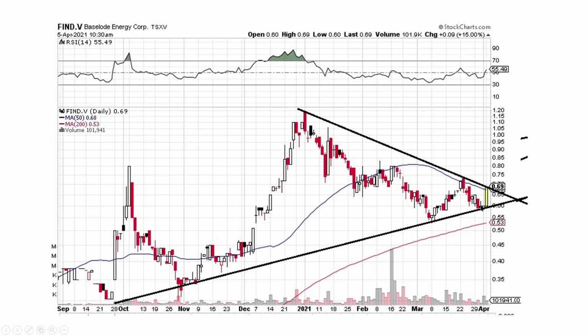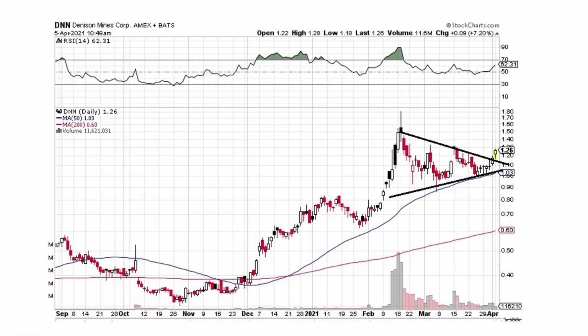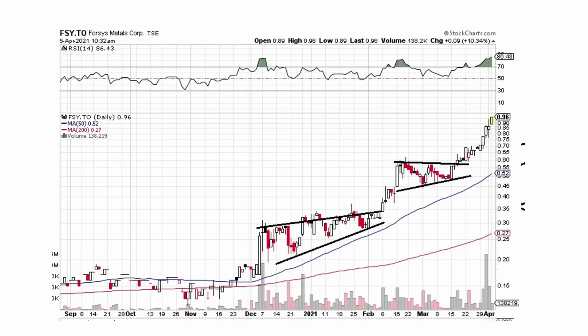Base load, holy, this is a mother of pennants. Big coiling up, big 15% up day. This thing's going to explode higher. Explosions are going to happen, guys. Here's Denison Mines breaking out to the upside. Forces Metals already broke to the upside. That thing is gone. I mean, this is like a Supra turbo graph here where it kind of gets in here, had a little bit of lag, and then boof, gone.